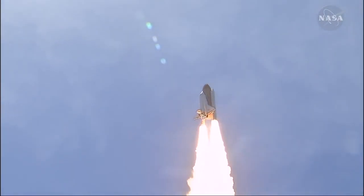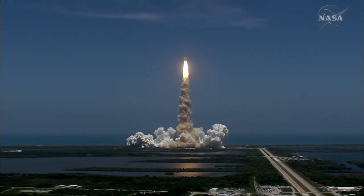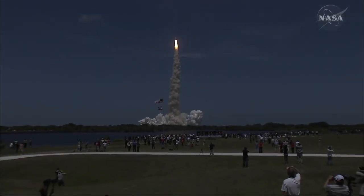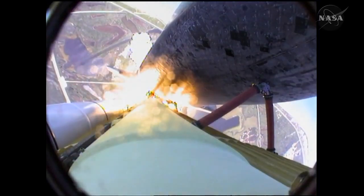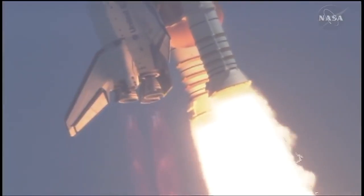Houston, Atlantis is in a roll. Roger, roll, Atlantis. Houston is now controlling. The roll maneuver is complete. Atlantis is in a heads-down position on course for a 51.6 degree, 136 by 36 statute mile orbit.